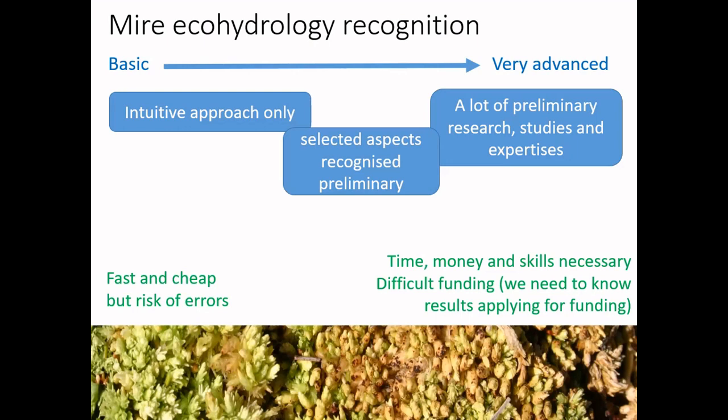Very often the conclusion of such very advanced research is that there is a necessity of blocking ditches. Of course, a lot of time, money, and skills are necessary for doing this, but the conclusion very often is the same as the intuitive one. But not everywhere and not in every case.